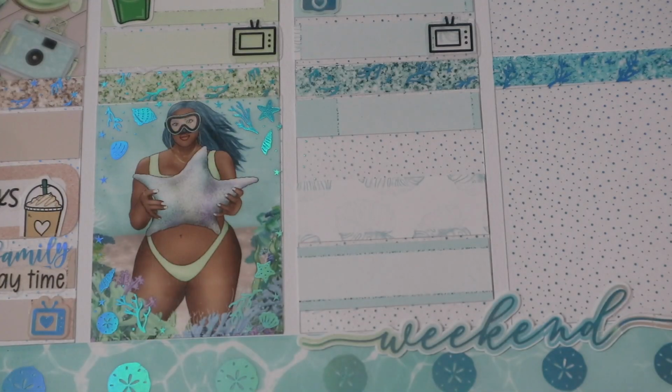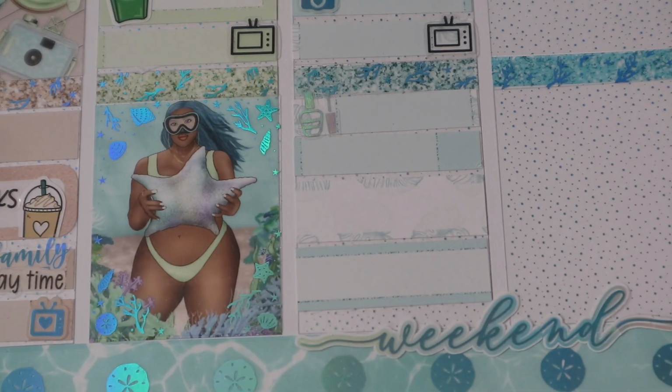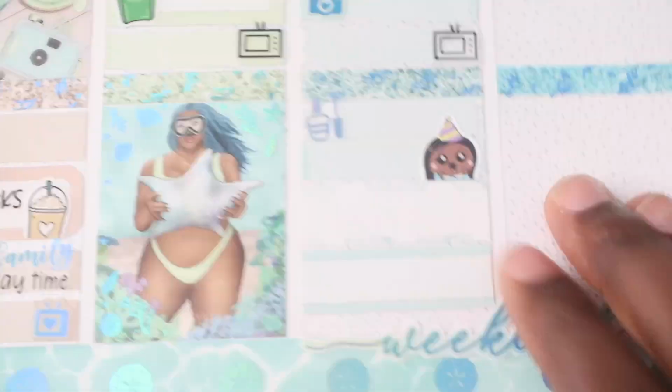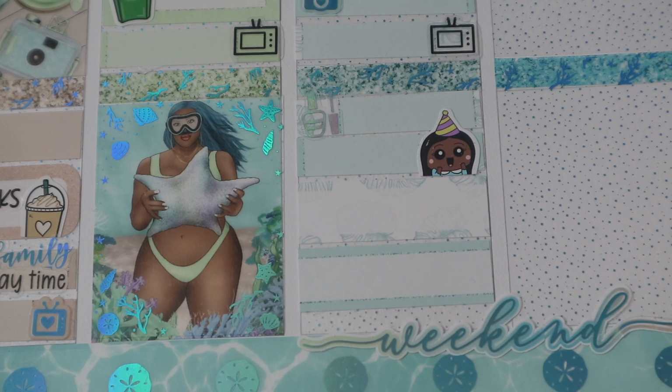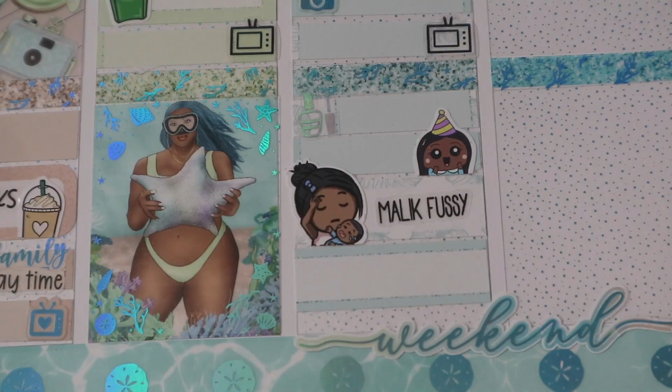Next I noted getting ready with this maybe makeup, maybe it's nail varnish icon from the Foil Bundle. I noted it was my cousin's daughter's birthday party with this Fox and Cactus girl. I noted that Malik was super fussy the whole time with this crying baby sticker from Beneath's Creation and a Malik fussy custom script from Tilly Journals.